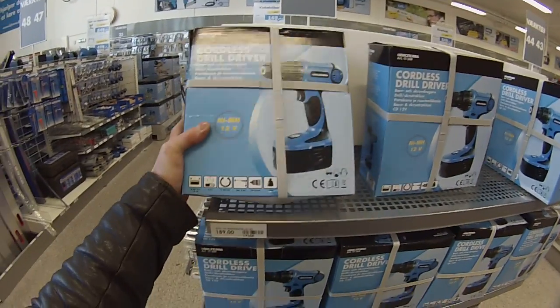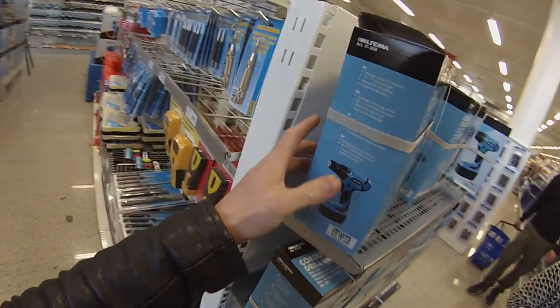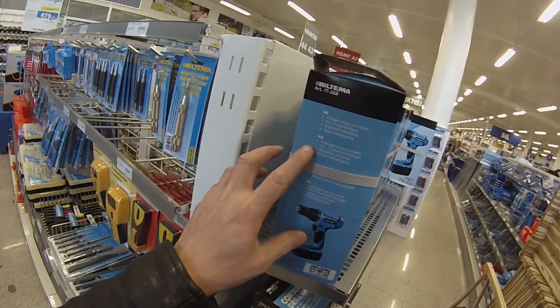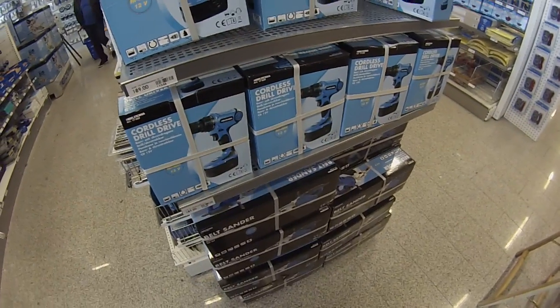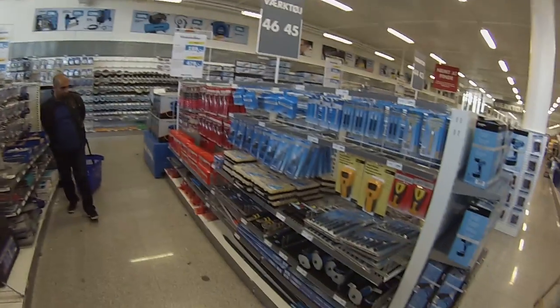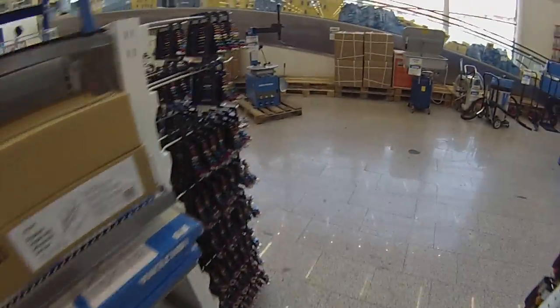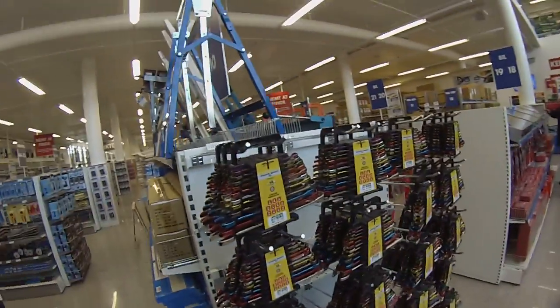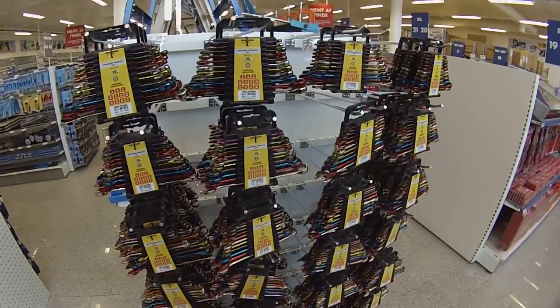I need a new one of these. 12 volt. That's the old type batteries. Bobbity bob. Cool, ain't they? Wrenches. Spanner wrench set. Is that really the name?